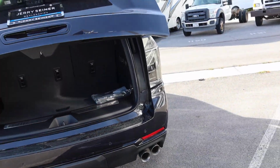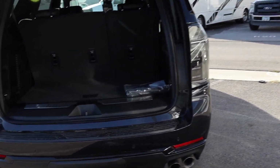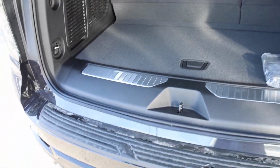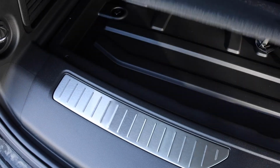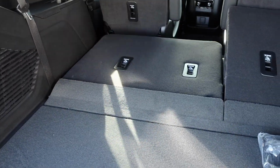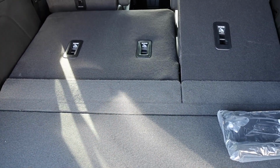They also give you the animations on the tail lights. Great storage behind that third row seat. Also additional storage below this floor here. And if you want to put the seats down, you do have to hold the button, unfortunately. I don't know why they just don't make it automatic. I prefer it to be automatic.